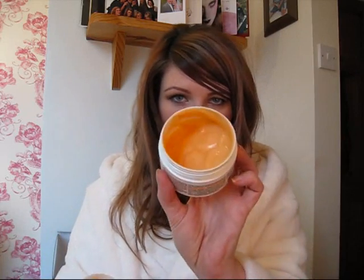See? It smells lovely. Kind of orange. It smells like oranges. Beautiful. I've got a thing about smells.